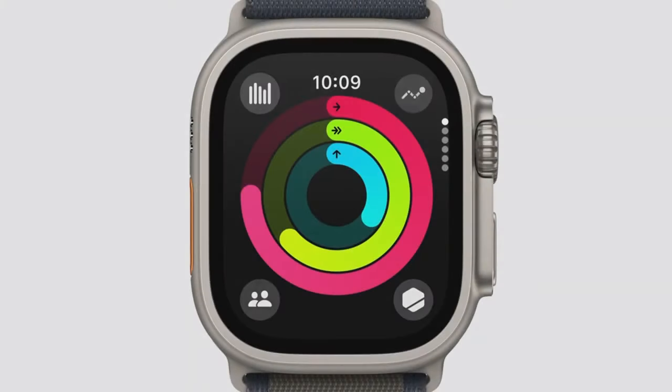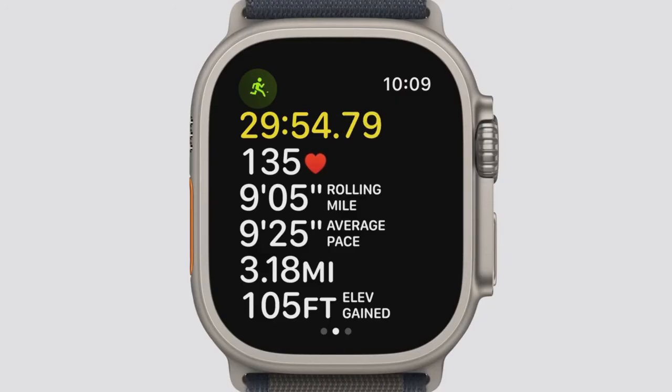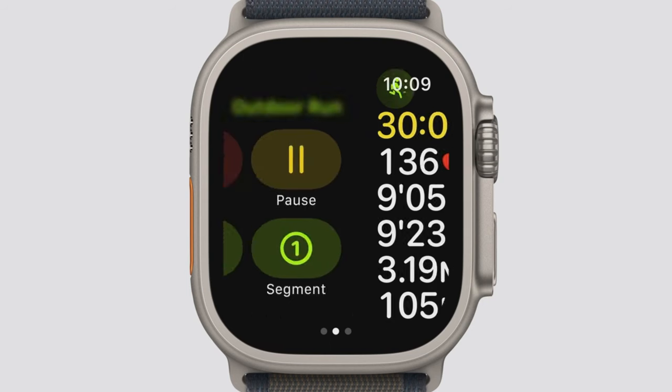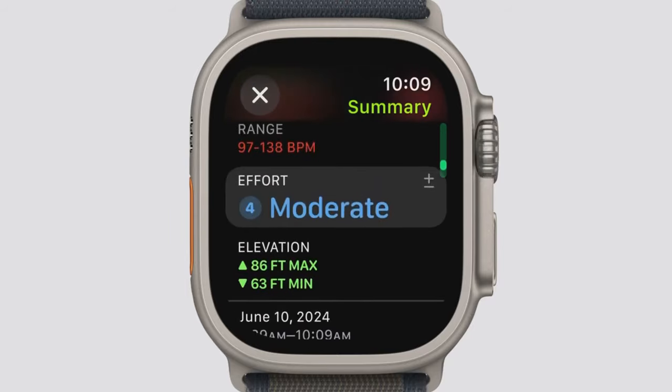In watchOS 11, we're introducing Training Load, an insightful way to measure how the intensity and duration of your workouts are impacting your body over time. To track intensity, we designed a new way to rate your workouts. Using calorimetry data like heart rate, pace, and elevation, plus your personal data like age and weight, a powerful new algorithm automatically translates our sensor data into an estimate of your effort rating. It can give you a deeper understanding of your body and help you identify when something might be off.